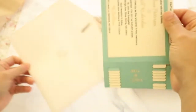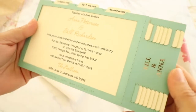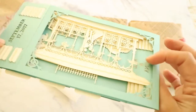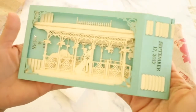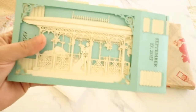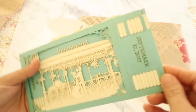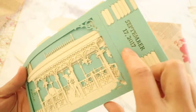And I wish I would have known about this shop when I was planning my wedding last year, but that's okay. Oh my goodness, you guys. Look at this invitation. Okay, hold on a second. This is the front. Oh my goodness. I saw this in the picture, but it doesn't even compare. You can't do it justice in a photo because this is wonderful. So this is a simple invitation. It's September 17, 2017.